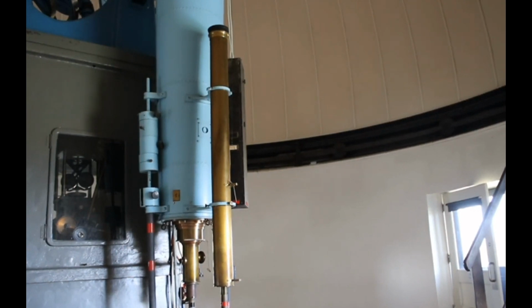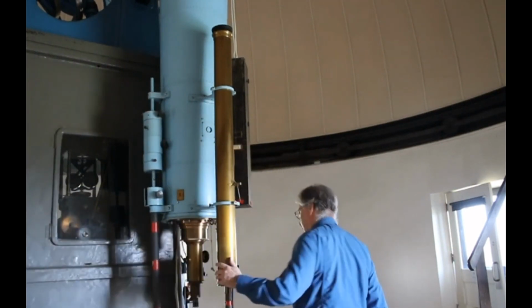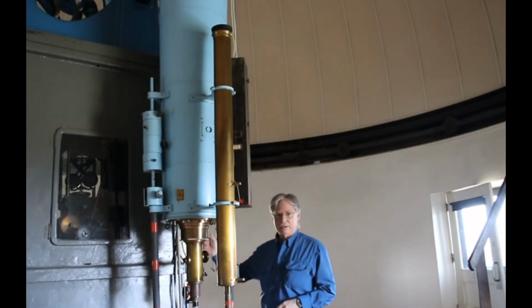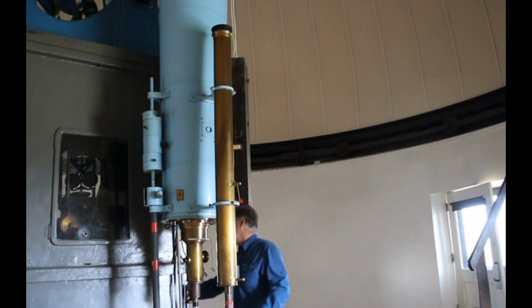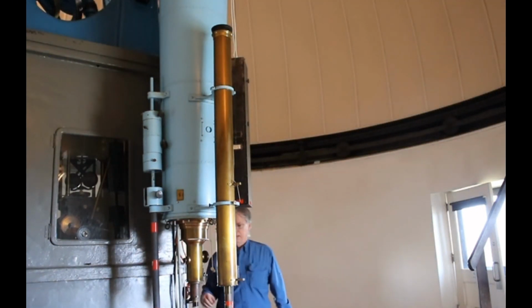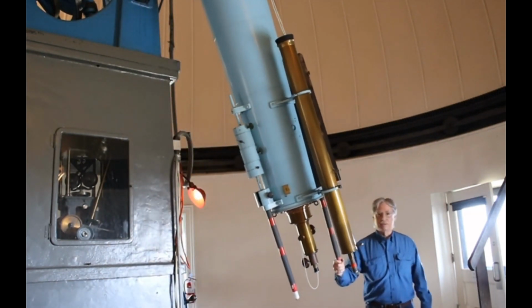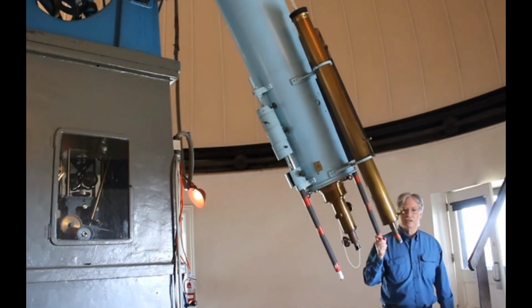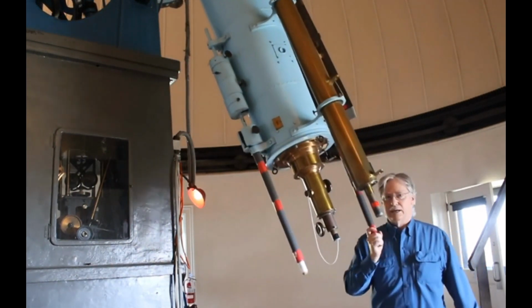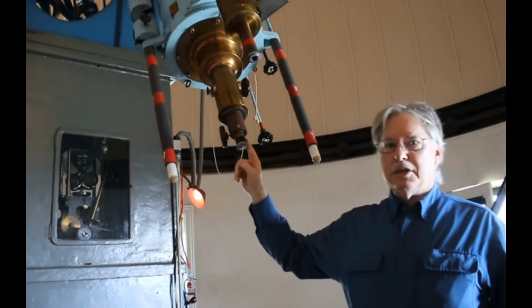So, the business end of the telescope. This is the eyepiece end at the bottom, right down here, and the telescope is of course movable. We have to be able to move it in various directions in order to point in the sky. So this is done entirely manually. This is a telescope that was built in 1878 and became operational in this dome, in this space, in the winter, in January of 1879.